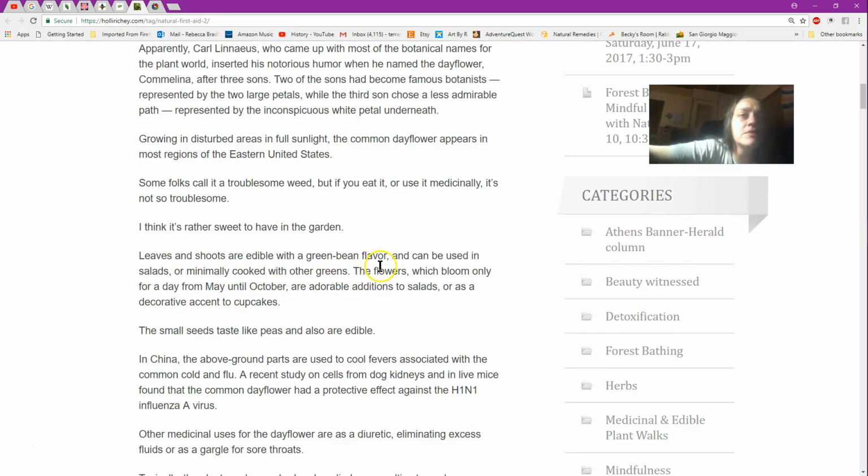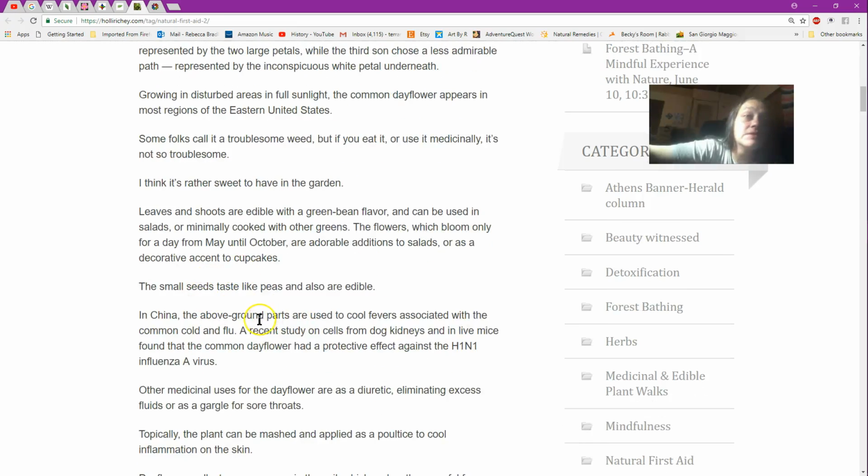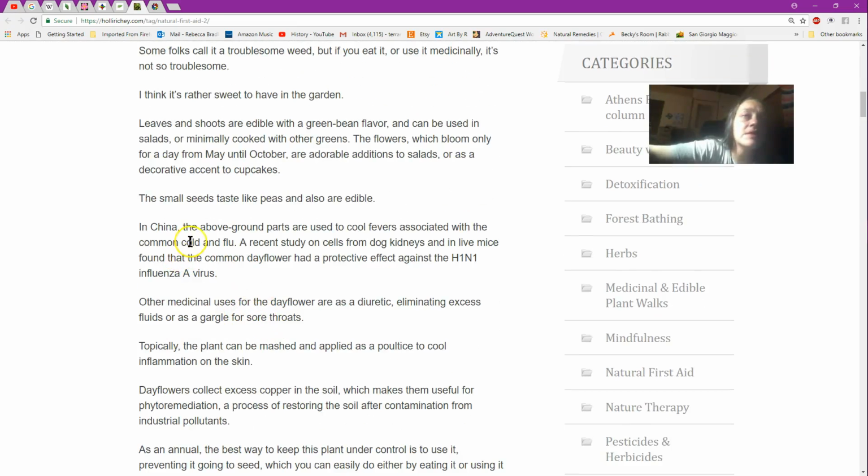Leaves and shoots are edible with a green bean flavor. They can be used in salads or minimally cooked with other greens. The flowers, which bloom only one day, May through October, in salads as well, or like that one recipe or decoration. The above ground parts are used to cool fevers associated with cold and flu, or fever. It's in China. Recent study, I ain't even gonna read that.